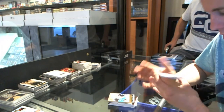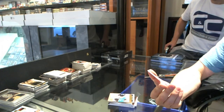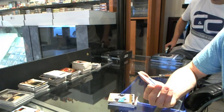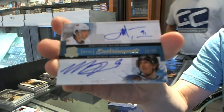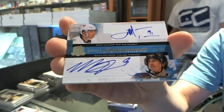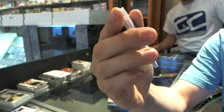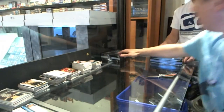And we've got a 10-11 enshrinements dual autograph, numbered 16 of 35, which would be random between the Islanders and Avalanche, John Tavares, Matt Duchene, numbered to 35. That tin was better than that.